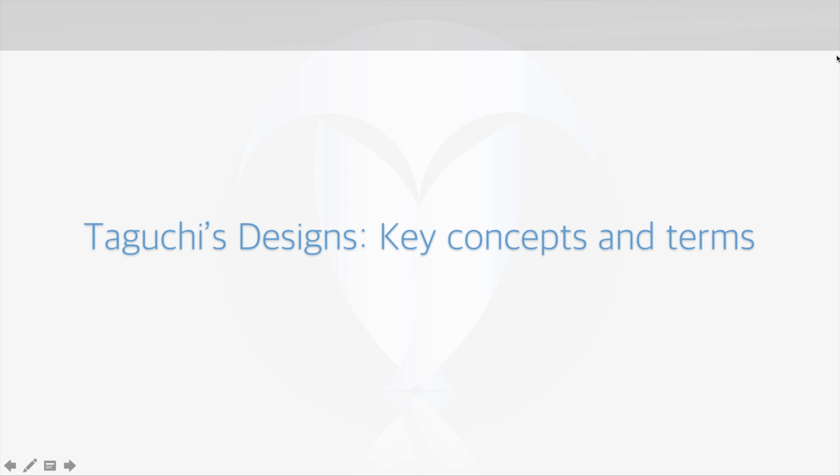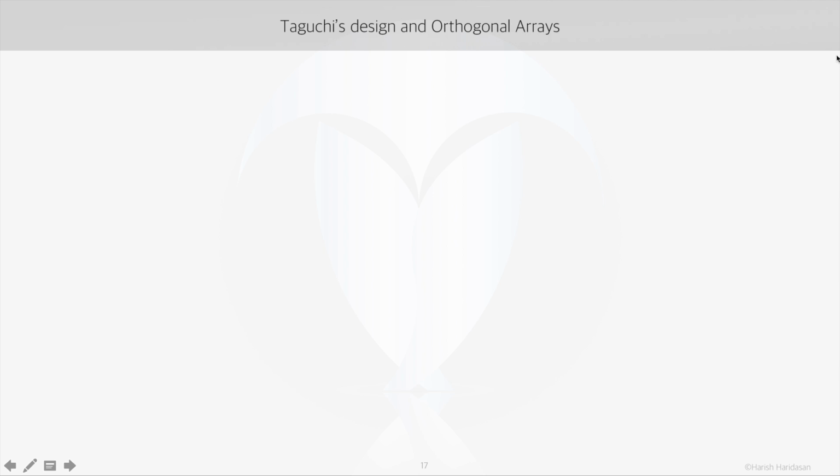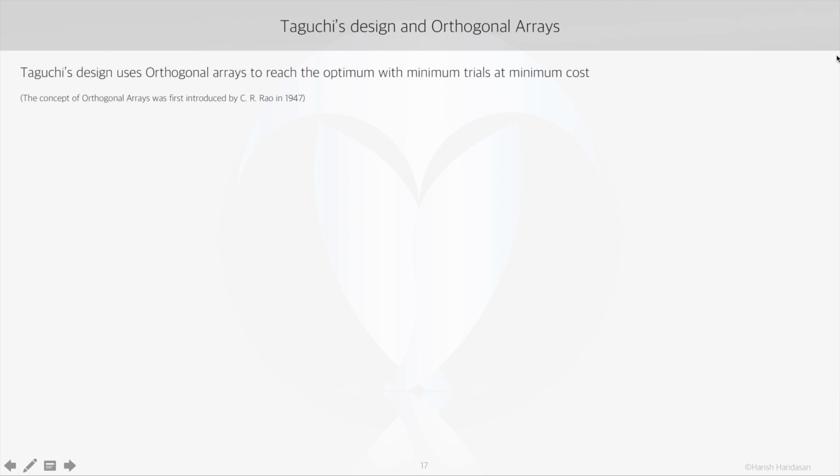Every ideology comes with certain key concepts and terms, which must be very clear to the practitioner. And the same applies to Taguchi's designs as well. So let's start with the orthogonal arrays. Now, if you have used design of experiments, you would know about a property called orthogonality. This property is key to Taguchi's designs. Taguchi's design uses something called orthogonal arrays, which was introduced by C.R. Rao. It helps to reach the optimum levels with minimum trials at minimum cost.